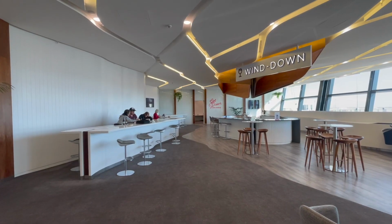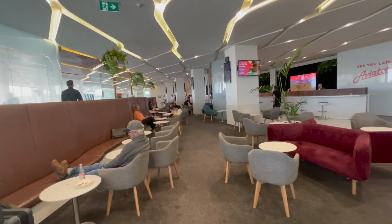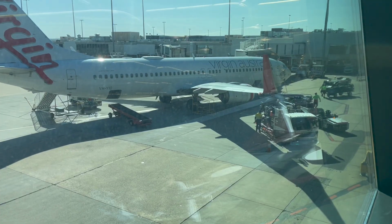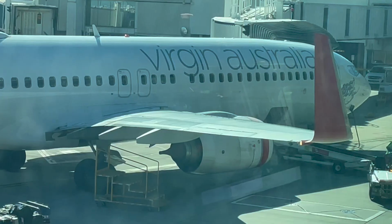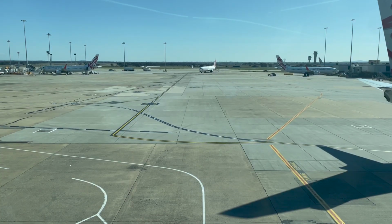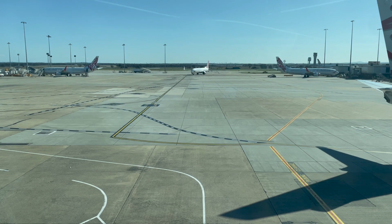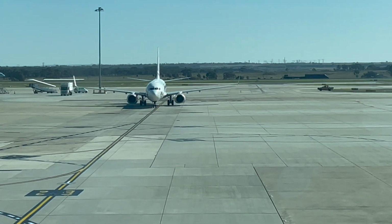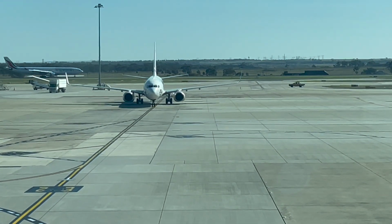And now let's talk about the niche aspects of the lounge that only a hardcore aviation enthusiast like you and I could really appreciate. Now check out this view. Believe it or not, this footage doesn't really do the views any justice at all. Armed with the same phone I used to call my mum, I tried very hard to capture the raw views as they unfolded, to very little avail.